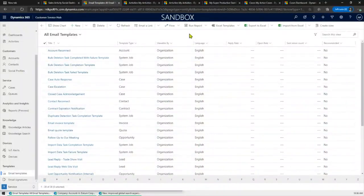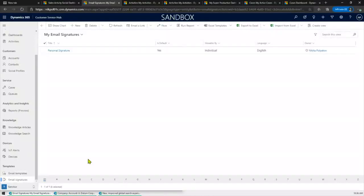The mandatory part of features includes the ability to more easily manage and create templates. What that means is you do have to switch your app modules here, but when you get to the service module, there's email template and signature templates. They work on both of the applications.